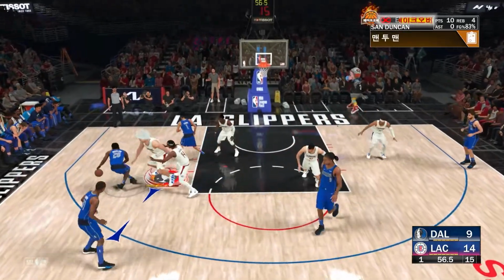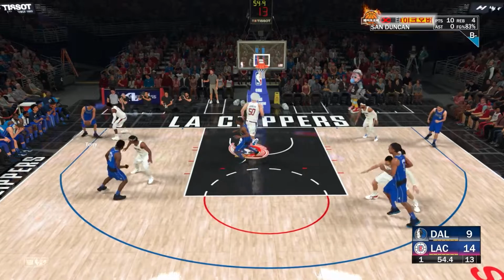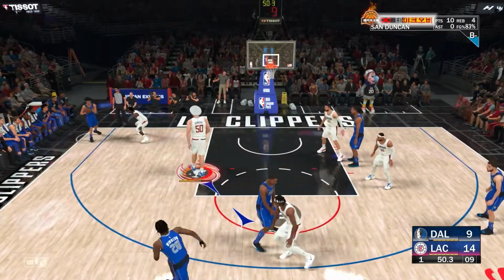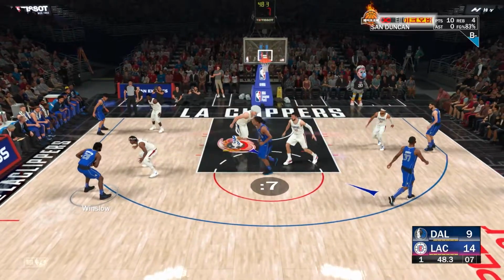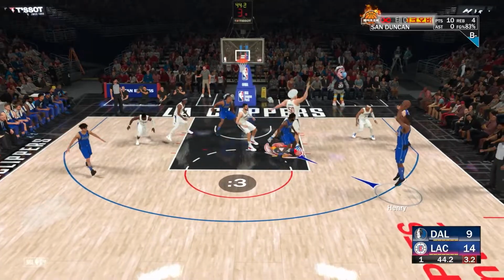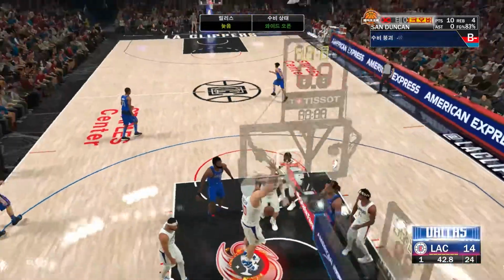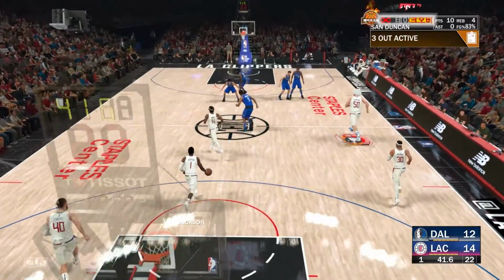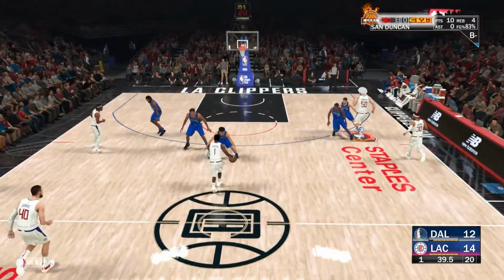58 seconds left in the first quarter. Winslow, the pass to Terry. Back to Winslow. Just 4 to shoot. Here's Henry. Another 3 for Dallas. Smart play by Winslow. Move the ball. Find the open man. Good team play.